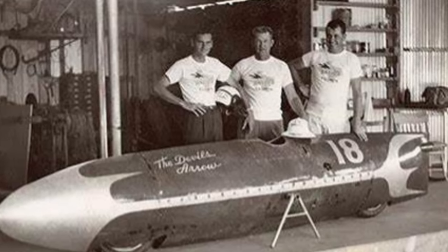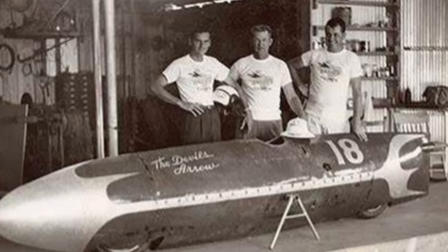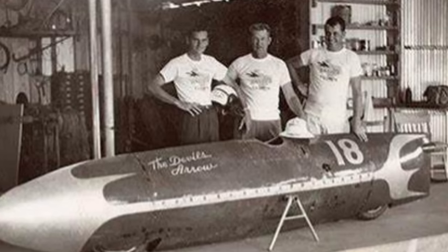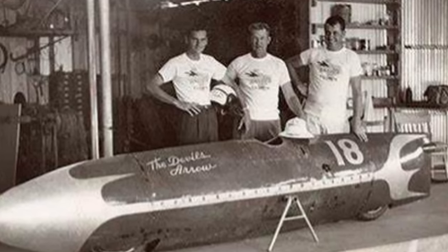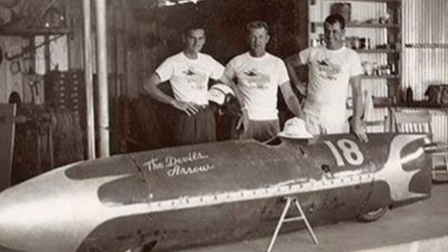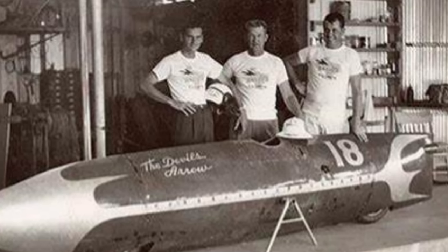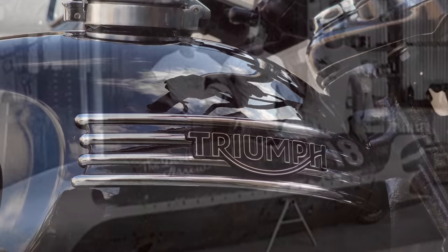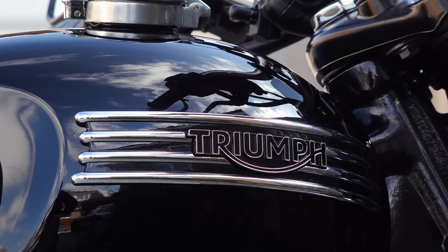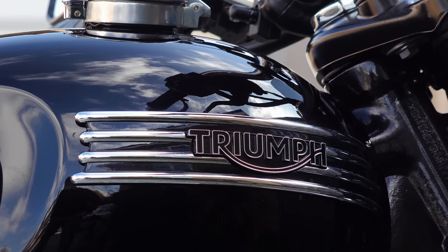They adopted the sales slogan, "the fastest motorcycle in the world," which was actually plagiarised from a contemporary news article. A news article referring to Johnny's creation, the Devil's Arrow, which had utilised pretty unremarkable Triumph engines, which had only managed to break the speed record because of his innovation and tuning skills. It had nothing to do with Triumph. And in 1959, they released a new model which was actually based on the previous speed twin and called it the Triumph Bonneville.